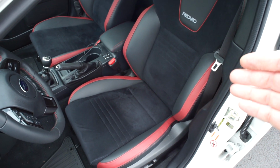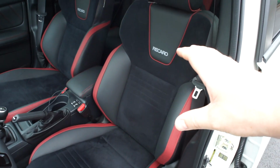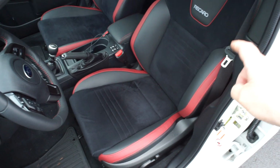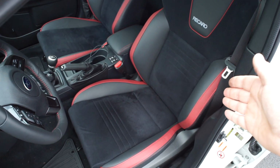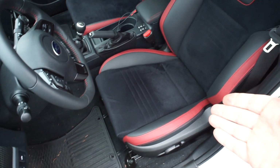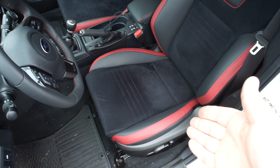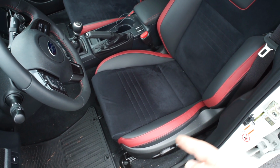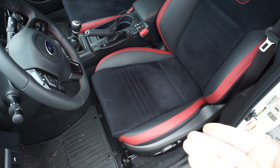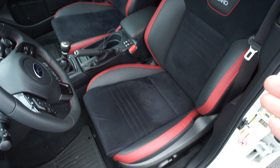One of the main differences with the Recaros is the upper seat shape is quite different than the WRX or STI. It has a little bit more aggressive bolstering. It's not a huge difference, but it is more aggressive. And I'm not sure if it's just because mine is new, but although the bottom portion is not higher up, it feels more reinforced, the bolstering, as opposed to the standard model, which I previously had.